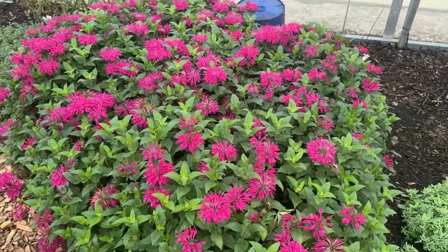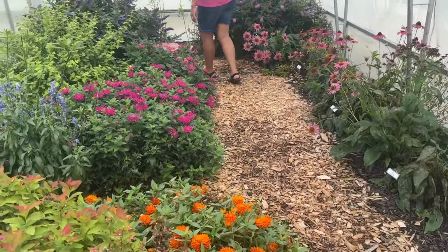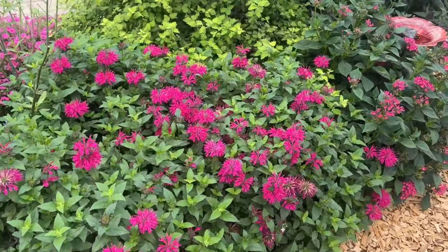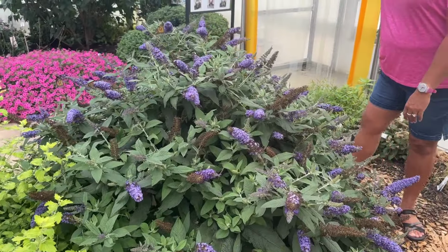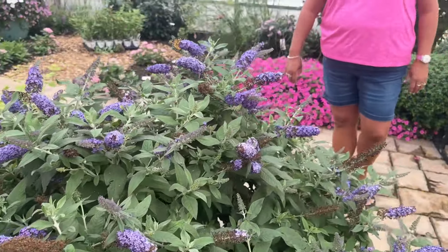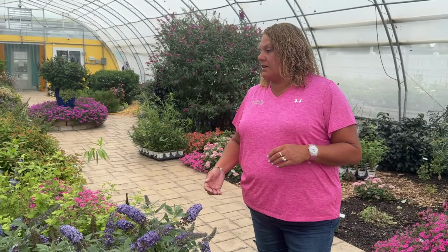Here's another one, same thing. We trimmed it back and it's coming back just beautifully. You can see the butterfly bushes are where all the action is at right now. They are just taking it in, and it's so fragrant. Butterfly bushes are an amazing fragrant plant. So here's something, it just flew away.